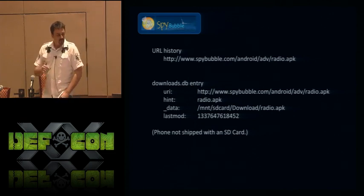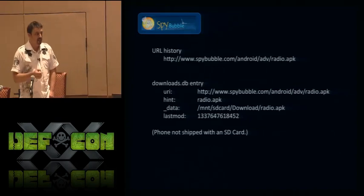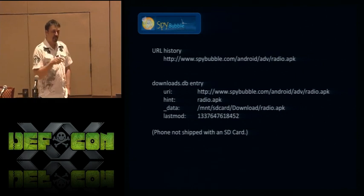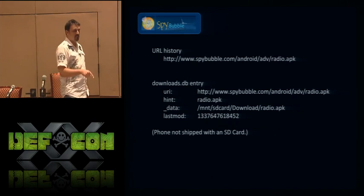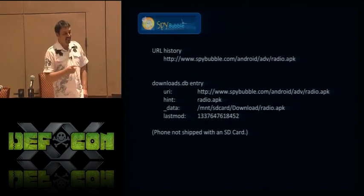This was the only phone that didn't come with an SD card, so we had to supply an SD card with it. And that actually changed some things. Because this was an external SD card that was getting the spyware installed onto it, because it was downloading to that SD card, it was externally mounted media, that actually caused this piece of spyware to log some things that weren't logged on the other phones, which actually gave us even more artifacts to look at later.